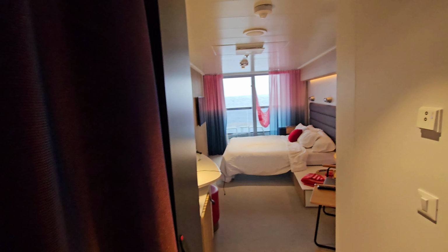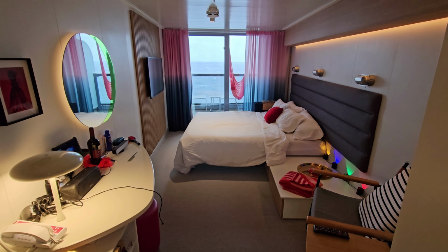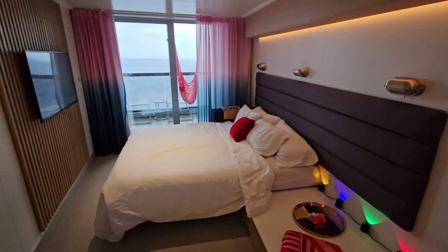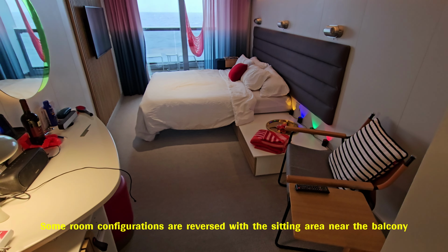And I've seen a quick tour of the new cabin. For me, I had an obstructed view, but managed to pay a small upcharge and get rid of the obstruction. But yeah, this is nicer. It has the configuration that I like better. I do like my bed near the window. I just like it like this, and I like having the area in here.